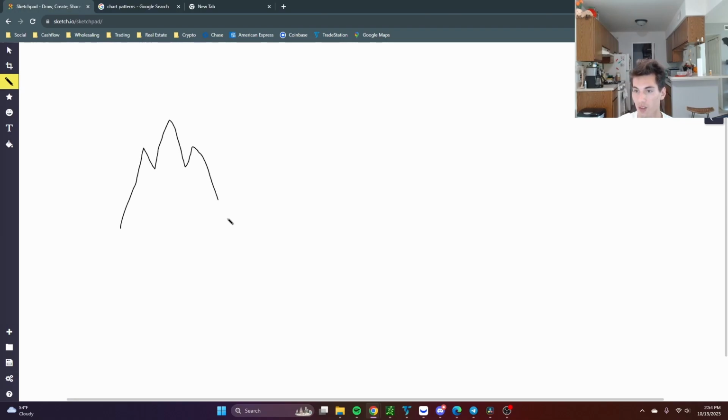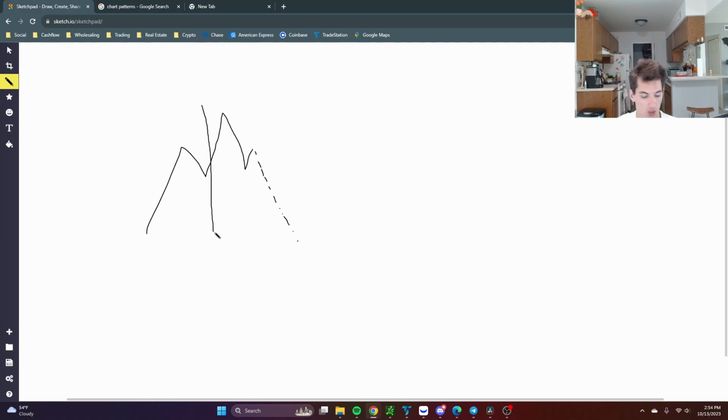Let me redraw this. And then this would be theoretically what we'd want to see happen. So what is this telling us? Bulls push it up. Takes a little break. Some profit taking happens. Little retrace. This could also technically... that's not a good line. Let's try to draw this a little bit better.